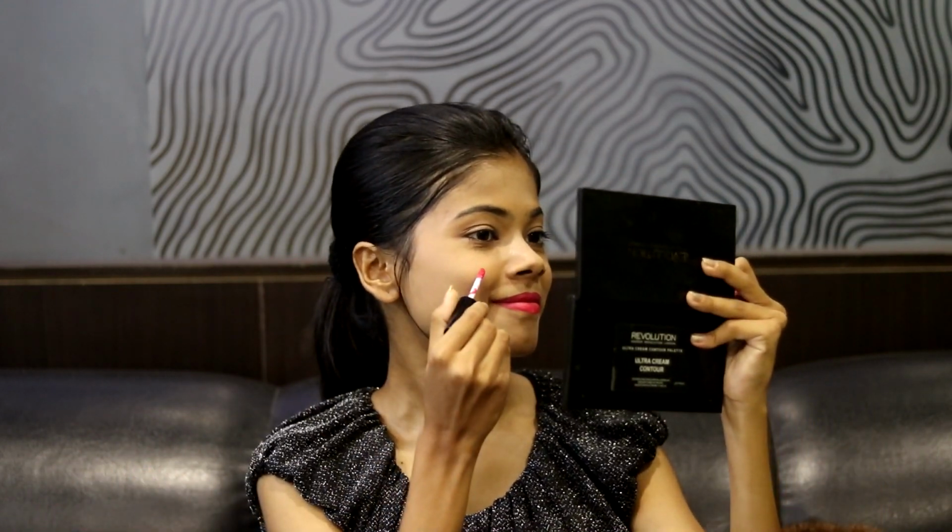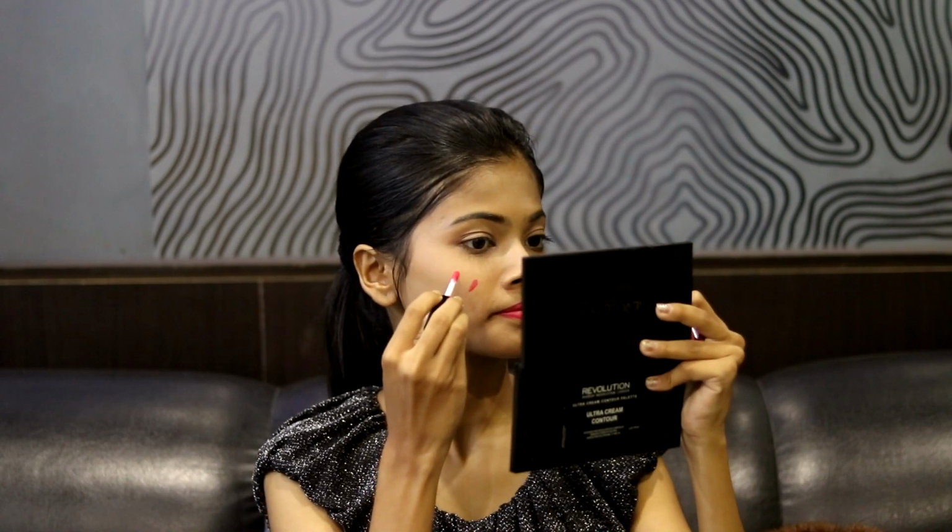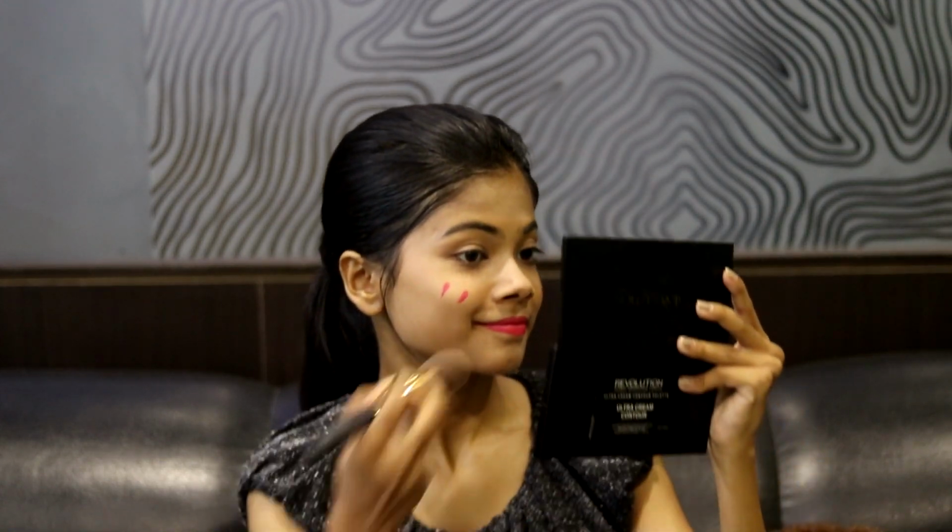So I am done putting on the lipstick, and I'm thinking, should I apply this lipstick as my blush? I'm not sure, but let's try. I'm just gonna take a little bit of lipstick on my cheeks, and then I'm gonna rub it, and we will see if it looks beautiful or not. I'm using this brush first.